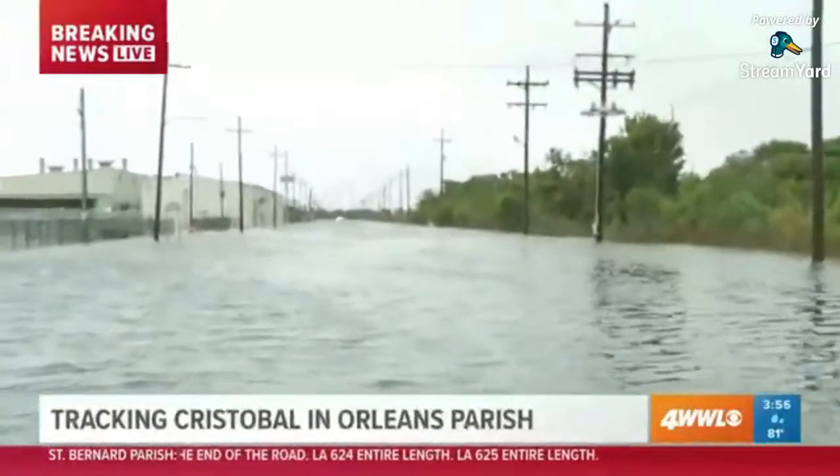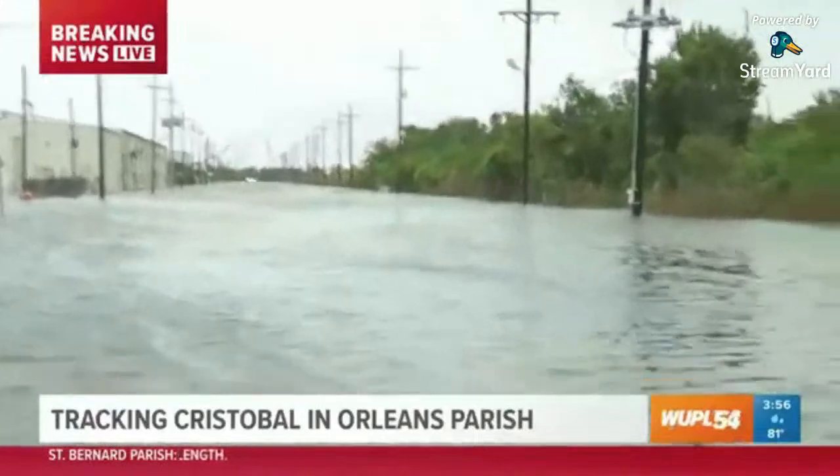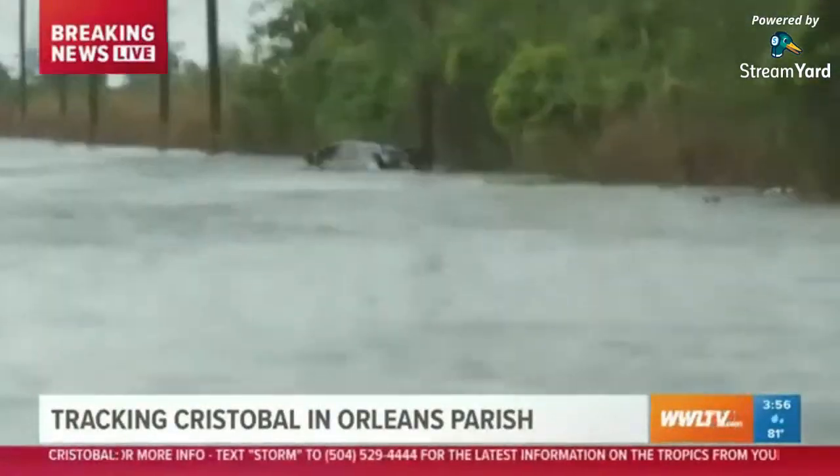Hey, yeah, we've had to stop in this area. As you can see, part of this road is inundated with water here on Chef Mentor Highway. We were trying to go farther into Venetian Isles, but we're unable to do so. As you can see, if you take a look to your right, you'll notice that car that's stopped and stalled on the side of the highway here.